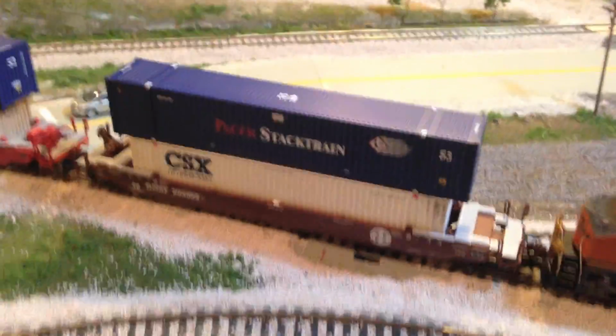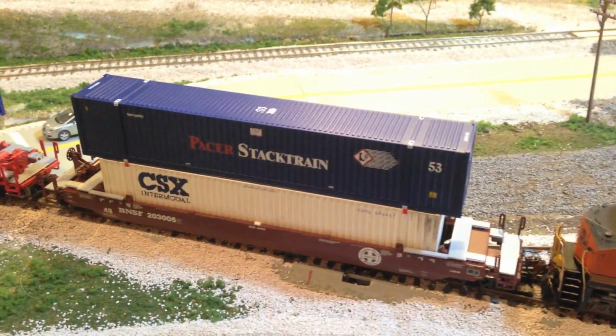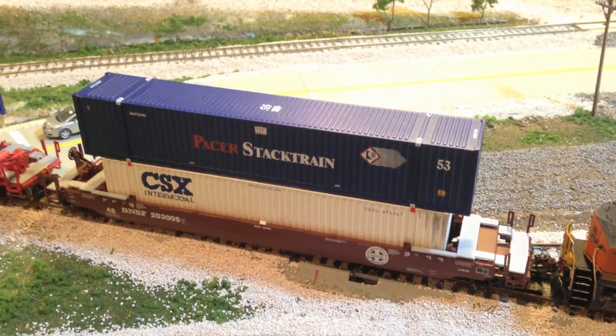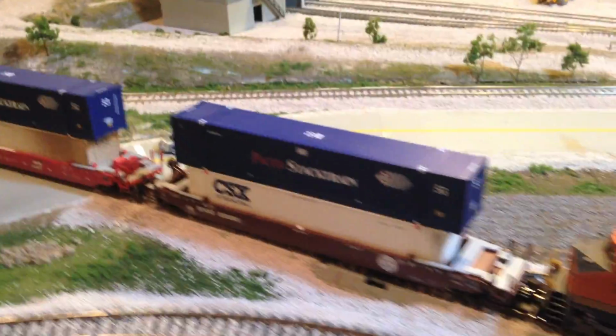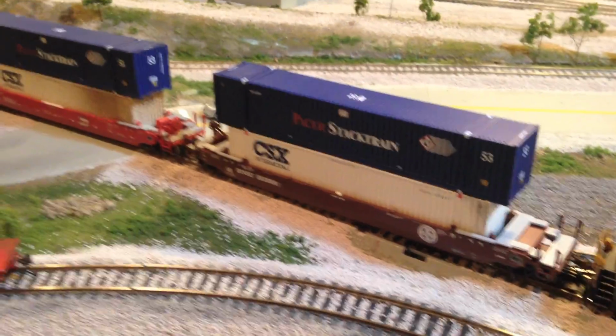And then you can see actually on the top here, I have a Pacer Stacktrain 53-foot corrugated container from Athearn as well, and I just picked up 3 of those. So those are really nice. Actually, all the well cars I have are 48-foot wells. Actually, yeah, no, they are. Sorry, I was doubting myself, but they're all 48-foot wells.